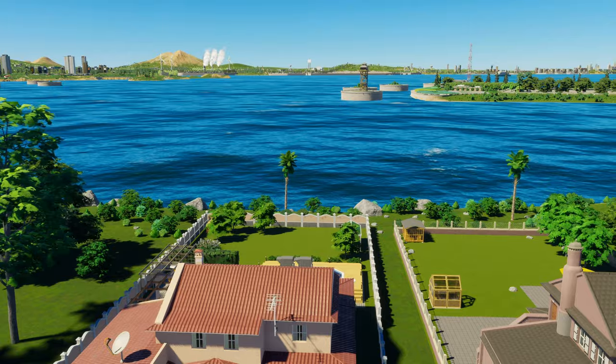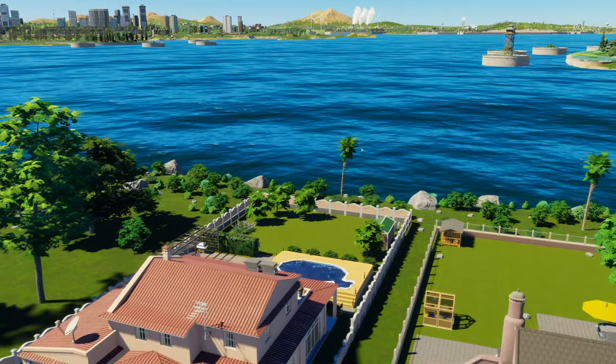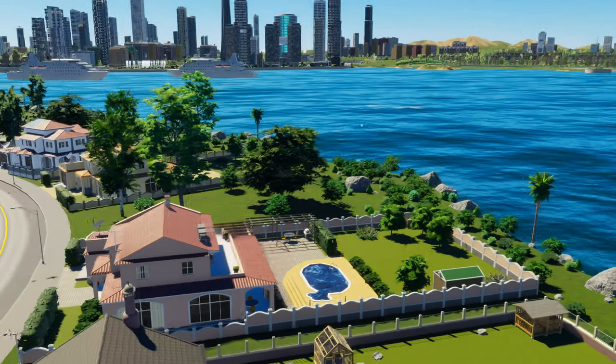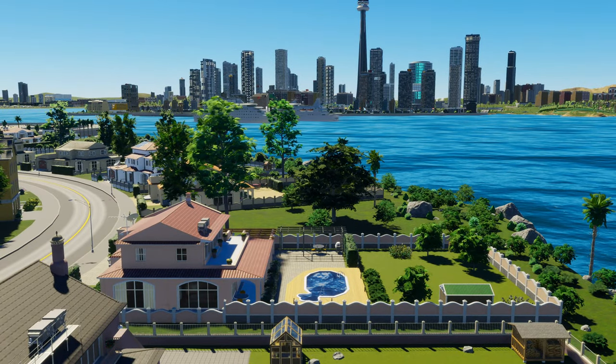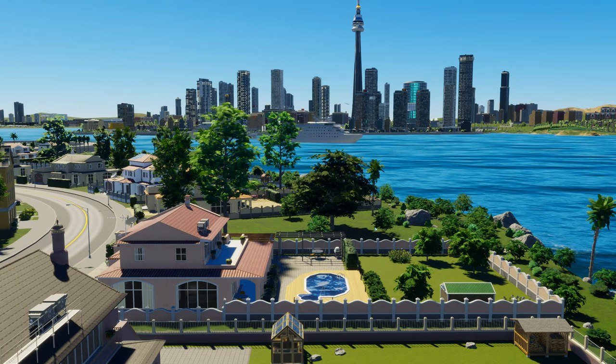You can look out over the channel. You can see our wonderful tunnel here, the Bay Pass Tunnel, as it makes its way under the water. Looking across to some of the suburbs across the way, you can see the cruise ships make their way through and past our downtown area as well. So that would be a pretty nice place to live.